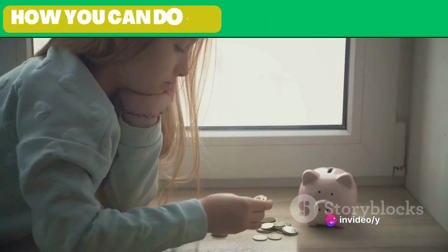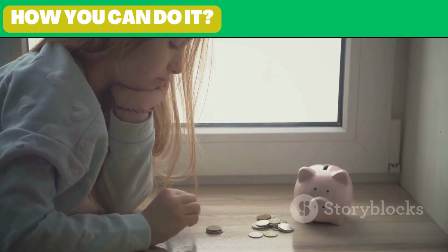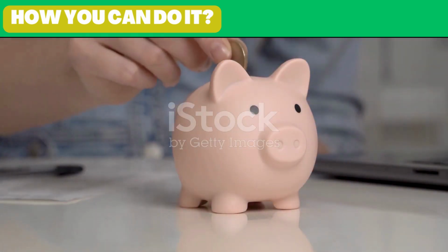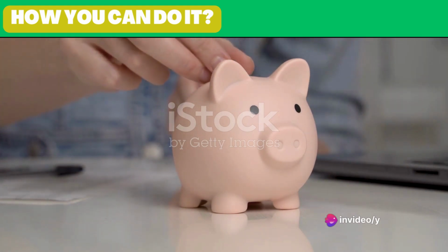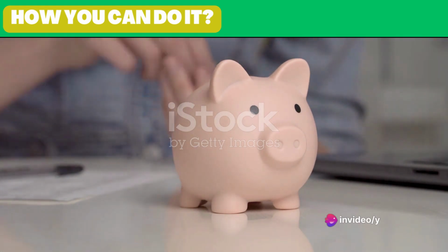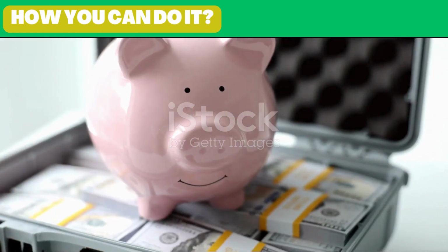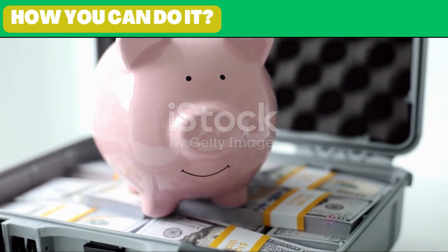Opening a high-yield savings account is as easy as tying your shoelaces. Most banks, whether they're brick and mortar or online, offer this service. All you need to do is walk into your local bank or head to their website, fill in a few forms, and voila, you're the proud owner of a high-yield savings account. And the best part, you can do it all while jamming to your favorite tunes.